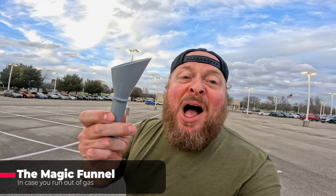So if you don't know what this funnel is, that's okay. It's not a tiny beer bong and it's not for playing instruments, right? And it's not for Happy New Year. No, none of those things. But I'll explain what this is because it's actually kind of important.